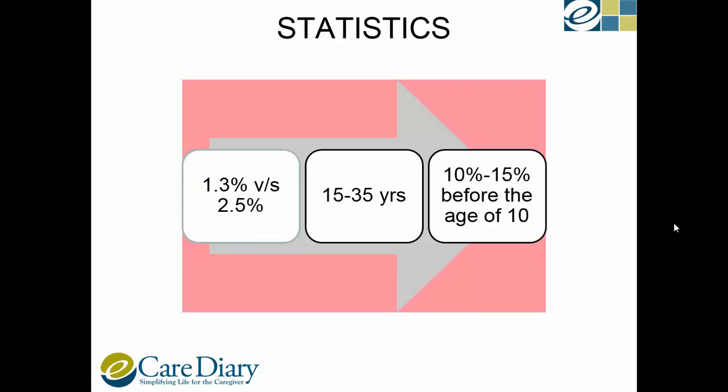Men and women develop psoriasis at equal rates. About 1.3% of African Americans have psoriasis compared to 2.5% of Caucasians. It often develops between the ages of 15 and 35, and about 10 to 15% of those with psoriasis get it before the age of 10.